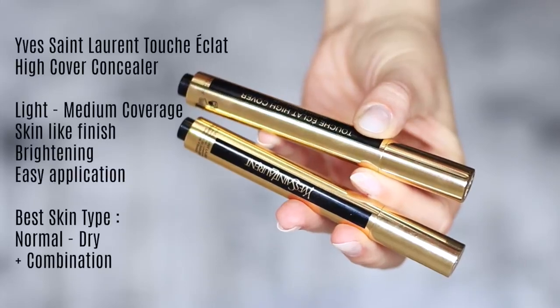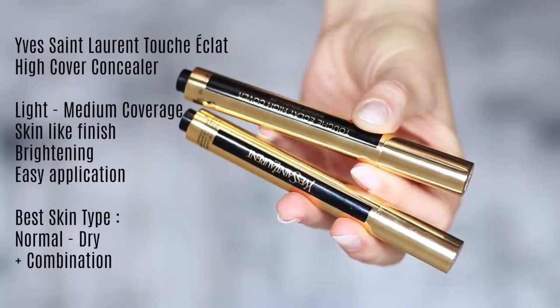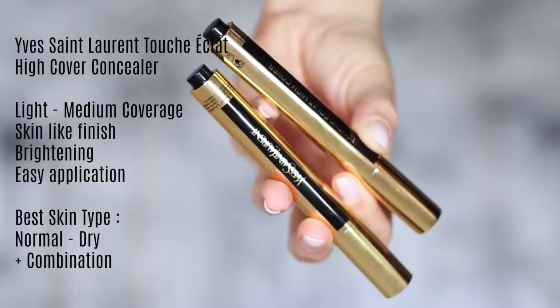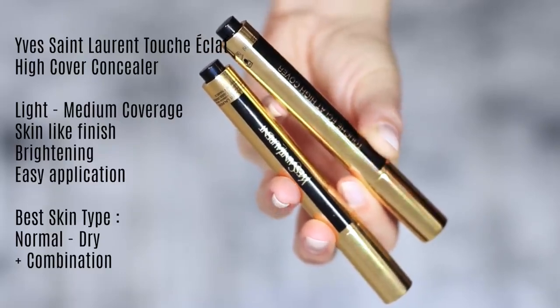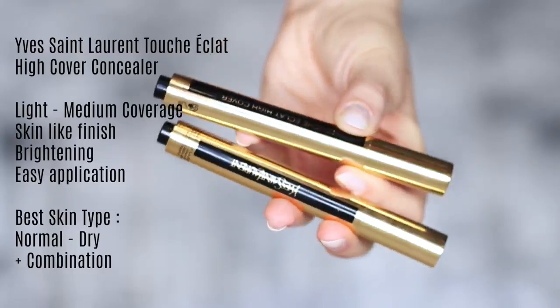Next up, I have the Yves Saint Laurent Touche Éclat High Cover Concealer. Try saying that 10 times fast. It's not going to give you full coverage. It's high coverage compared to the usual Touche Éclat. So it's just slightly different and gives you a little bit more of that pigmentation there. So it's light to medium coverage. It looks like the skin. That's what I really like about it.